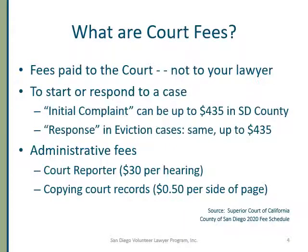Court fees are paid to the court clerk, not to any lawyer and not to the other side in any lawsuit. As an example, in San Diego County, the court charges up to $435 just for the initial filing of a complaint. When the other side responds to the case, they will be charged similar fees.